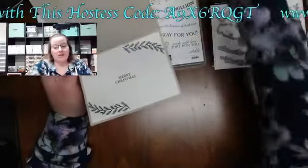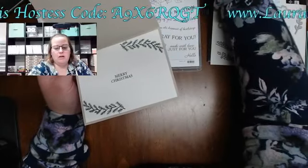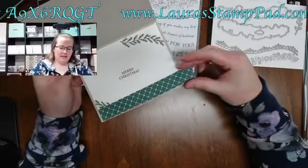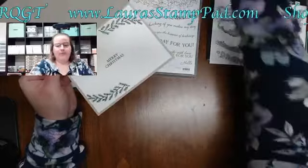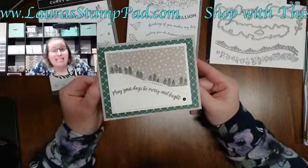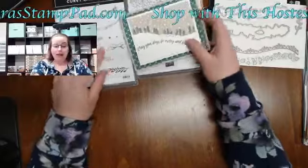But I could have also used a strip of this leftover designer series paper and done, oh, well, that one's the tufted look, and done something like that too. So it all depends on how much you want to use up your designer series paper scraps or how much you want to stamp, because it's both so exciting. Okay, now we're going to set that aside.